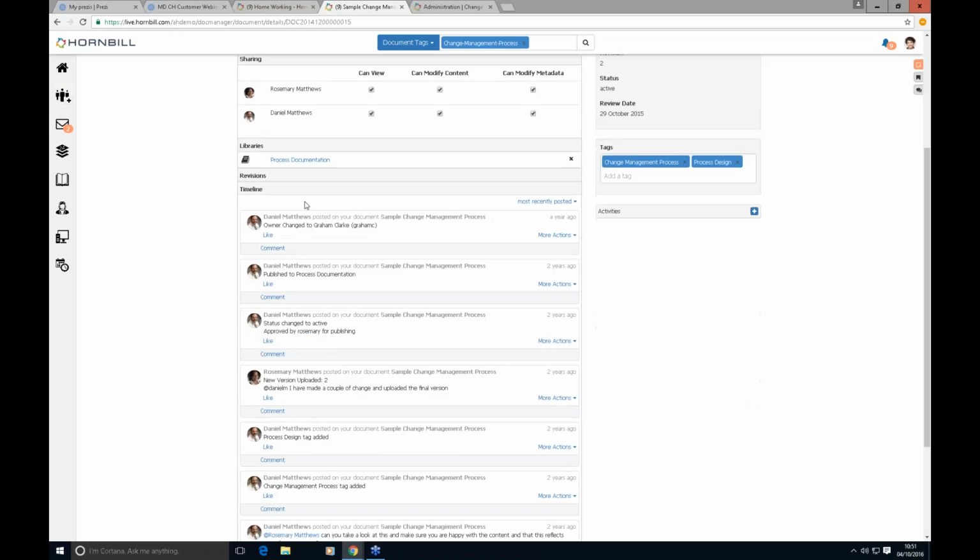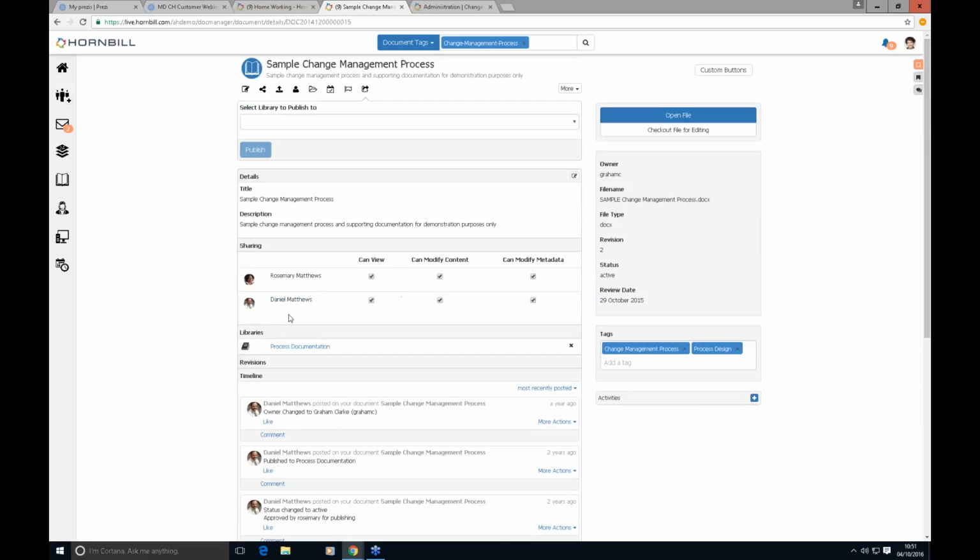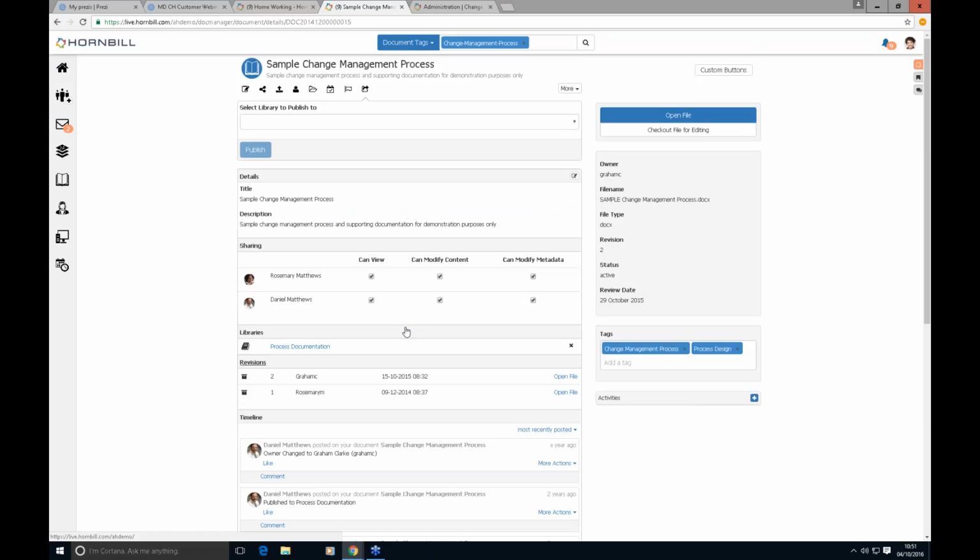Now, the nice thing is obviously this document can be managed in here. If I have access to the document, I can post to the timeline to suggest any changes or improvements. But the key thing is that we have a good quality revision history and control over our documents, which means that I know that whenever I come in and I hit open file up here, that is the latest version of that document. If I'm one of the contributors here, I can check this out for editing, which means that only one person can edit it at one time and all that kind of good stuff. So that's your more formal knowledge.